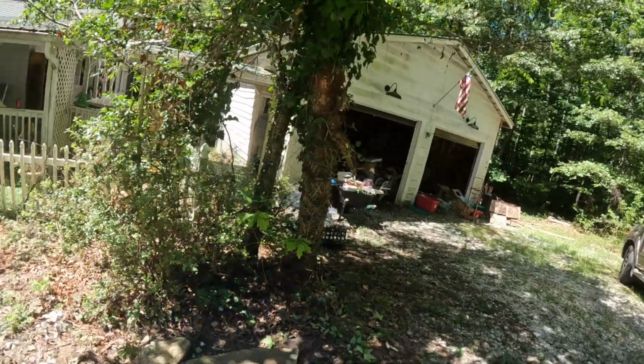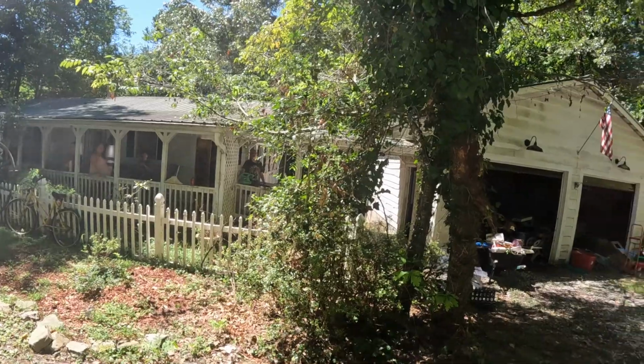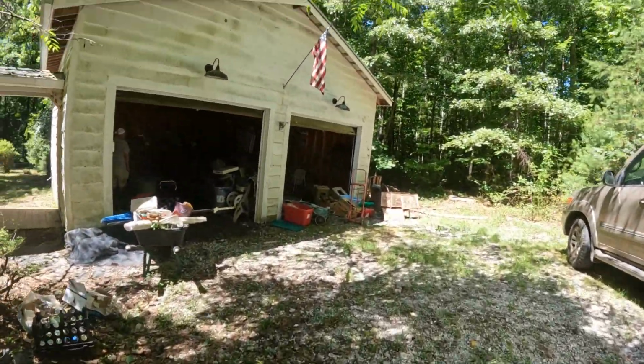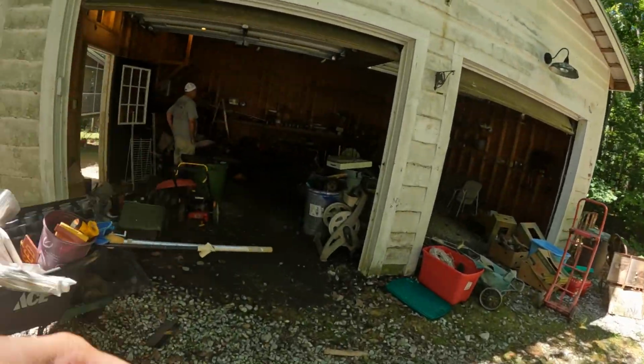Oh, really? What are you looking for on the house? 425. Okay. And it's got almost 5 acres of land. All right. And a creek. 2 creeks. That's awesome. Yeah, there's one right here.